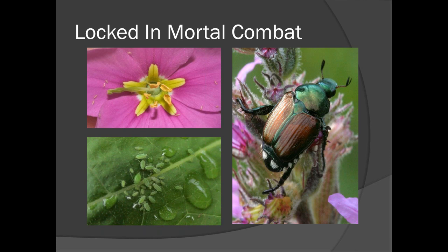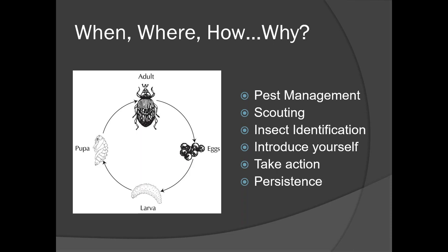So as we look at this, this is where growers have dealt with a process called integrated pest management for a long time. And basically it is what you see there on the bullet points. It's a pest management program that allows for scouting, insect identification, introducing yourself, which basically means get to know your bug, because every bug has a season and it'll do the most damage during that season. You can't say, oh, I had aphids last year, and just start a spray program right from the get-go and be spraying all summer. This is where organics takes, I think, a little bit more of a knowledge approach.